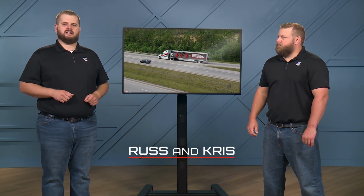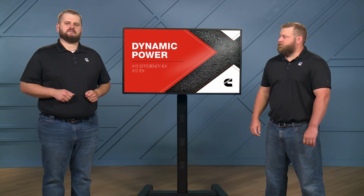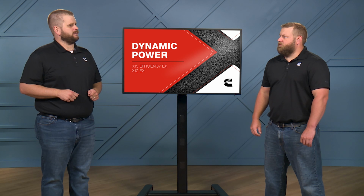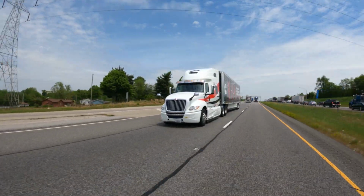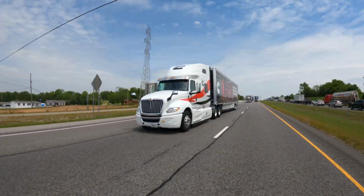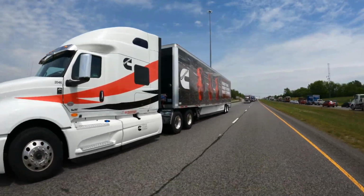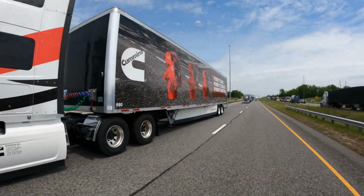Previous Cummins heavy-duty engines use torque control features to manage engine torque in order to maximize fuel economy. Dynamic power is the next iteration of this feature. Chris, tell us what makes dynamic power better. Dynamic power takes the place of Smart Torque 2. Where Smart Torque 2 gave max torque based on load, Dynamic power calculates max torque based on load and grade.